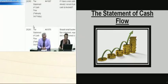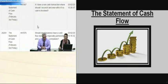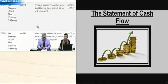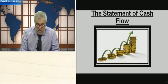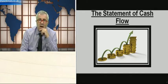Okay. Next question, 26280. If I have a non-cash transaction, where should I record it and deal with it if no cash is involved? Now, we've seen the importance of non-cash transactions, and all these non-cash transactions are obtained from the general journal.